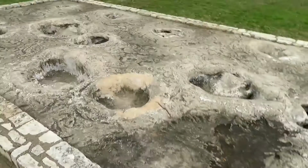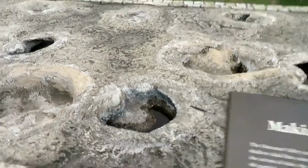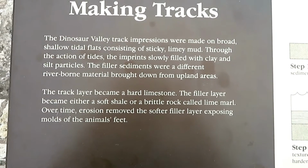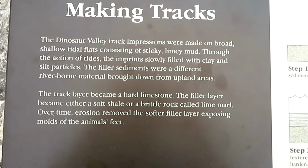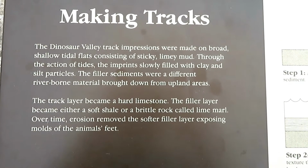Look, here's a little example of what the prints are going to look like when we find them out by the rivers. The Dinosaur Valley track impressions were made on broad, shallow tidal flats consisting of sticky, limey mud. Through the action of the tides, the imprints slowly filled with clay and silt particles.